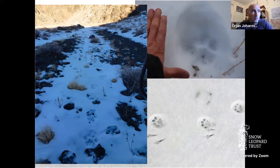What you should try to do is both get a photo of the pug mark or the track, one track itself, so you see all the details of it, but also like here, that you can see the gait or how the animal walked or ran, because that will also help you. And here you see there is no size reference, so it's not a very good photo because of that.